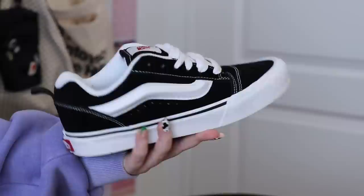This next pair, as soon as they dropped, I was lusting over these. So I love the Vans old school sneakers. These are the new schools and they are so cool. They totally remind me of DCs or Etnies from middle school. They have that puffy, chunky sort of vibe. It's a really fat shoe. I love them.